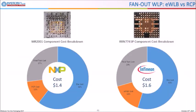And when we take a look at the cost for both radar chips, we reveal that the eWLB packaging has a higher cost compared to the RCP packaging. The main differences came from the extra steps needed in the eWLB packaging. Because thanks to the copper structure in the RCP packaging, we don't need a precise pick and place step. Whereas in Infineon's process, the pick and place must be accurate, and it also requires lateral grinding and the deposition of the protective layer.